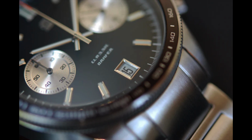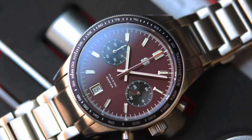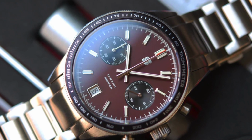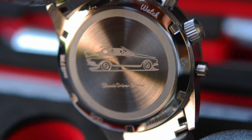Case again is the 316L stainless steel. It's a 40mm case size, so for me it's on the smaller side, but for most it's probably in the sweet spot. Lug to lug 48mm, case thickness 12.5mm, lug width is 20. As I said, it's the Miyota movement. It's a sapphire crystal with AR coating. The hands are lume on hour, minute, second hands. Strap comes with a solid link stainless steel bracelet with custom end links, and it's water resistant to 200 meters. And it comes with a warranty of 24 months.